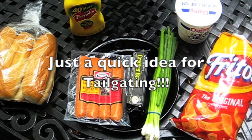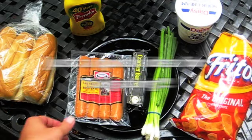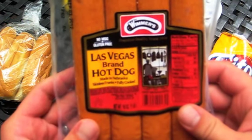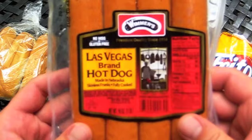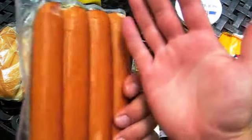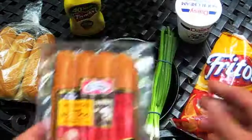Today we're doing chili dogs, okay? First, our star of the show, I like to use this, the Las Vegas brand, Wiemer's, made in Nebraska, okay? These are some big boys. You see, I got a big hand here, but these are good stuff. You can try them out.